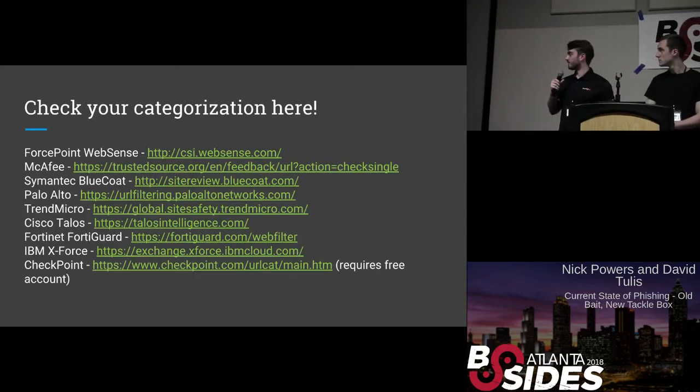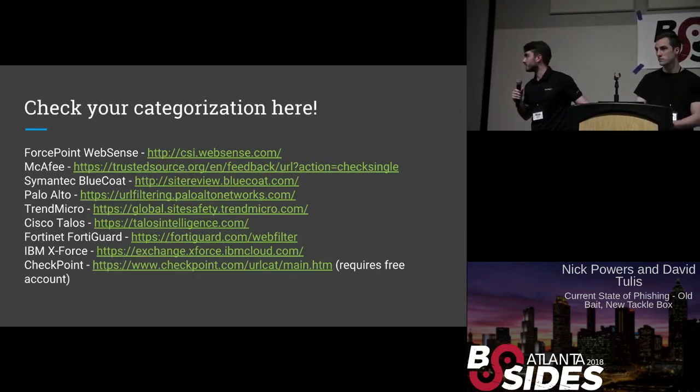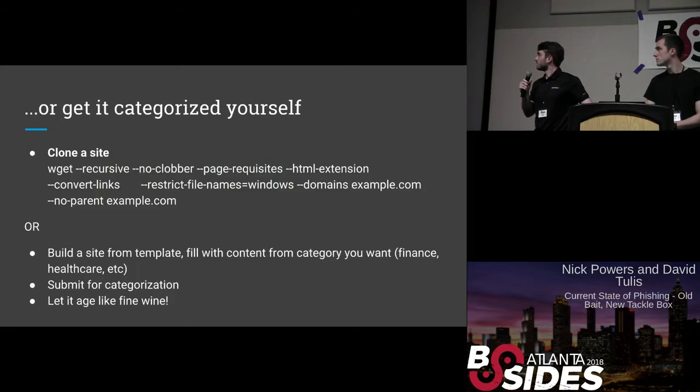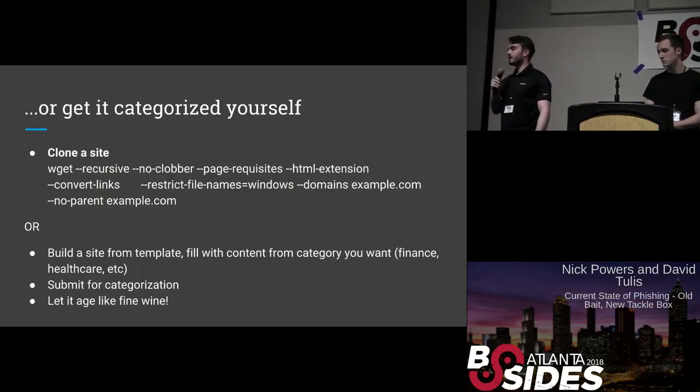Here's just a list of some resources that you can use to check the categorization of maybe a domain that you're currently using for phishing. A lot of the third-party solutions have these online resources where I can just go check IBM X-Force right now for what my phishing domain's categorized as, or with Blue Coat or any of those. Or you can get it categorized yourself. Like I mentioned, you can just submit a categorization request like normal people do with their sites that want to make it through these filters.